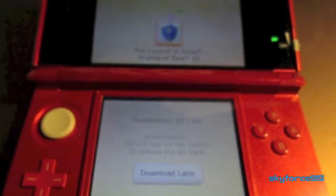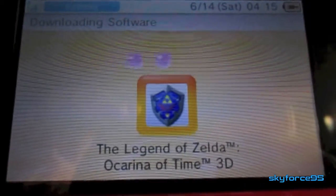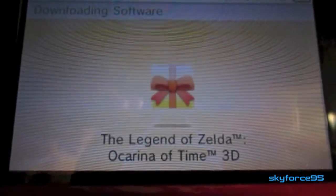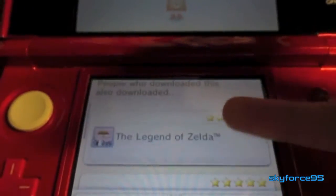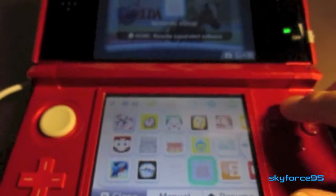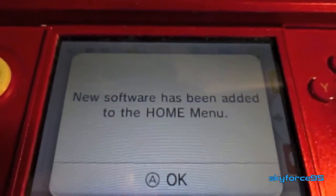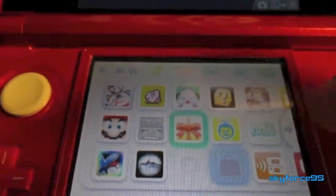So as you can see, it's going to be downloading for some time, so I'll cut to when it actually finished downloading. So now I'm done downloading, let's go ahead and go back to the home screen. And it says new software has been added to the home menu. Yep, and there it is. So let's go ahead and unwrap it.